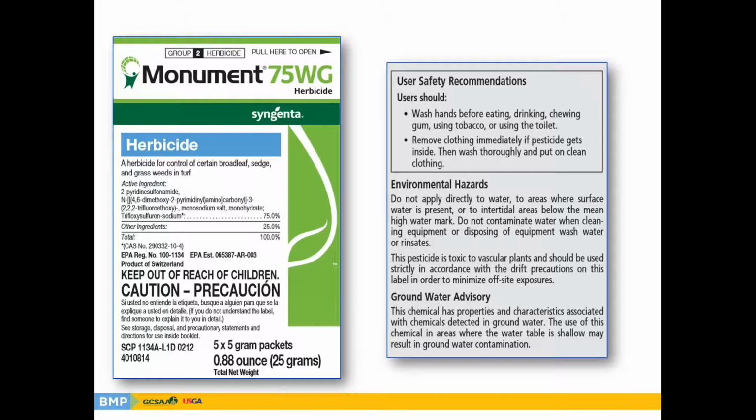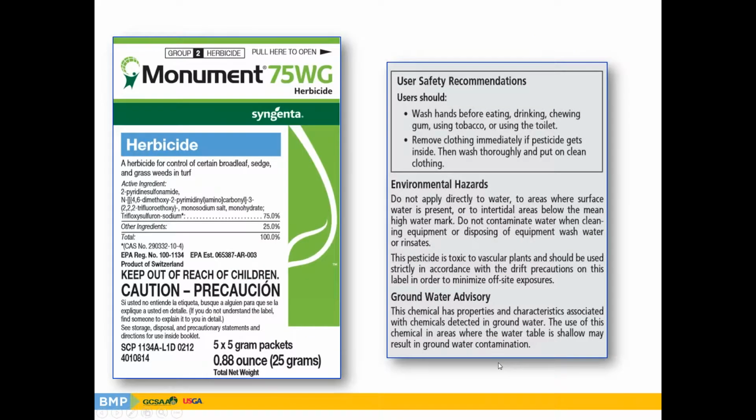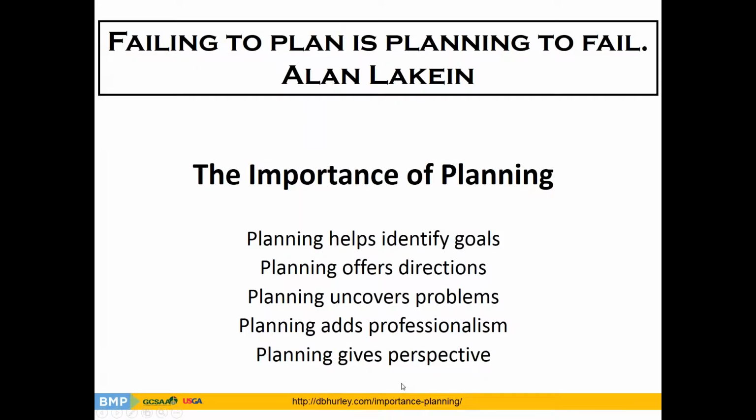And again, it's putting that information that's already there. Every pesticide label you have is going to have these particular sections. But it really comes down to connecting the dots. And I really think that from the BMP perspective, it really comes down to planning.